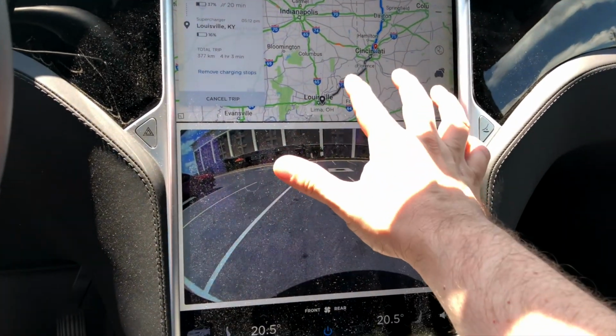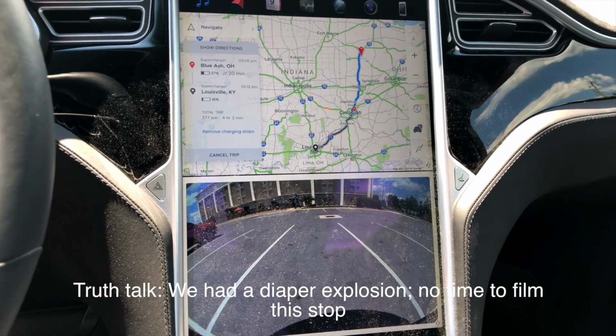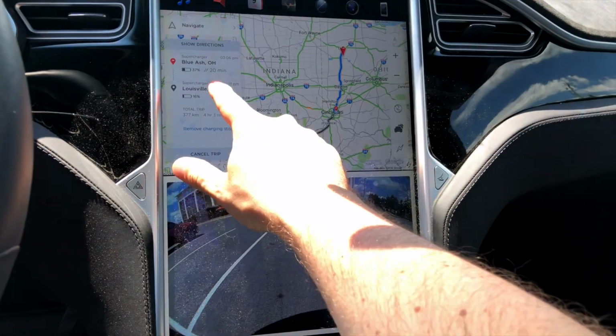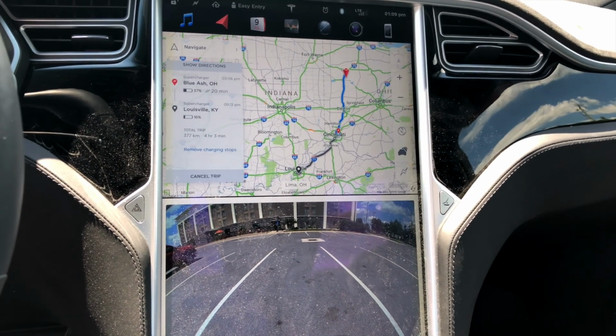Anyway, so our next stop is going to be Blue Ash, Ohio, and that's a Tesla dealership. So we're going to head on over there, have a quick 20-minute stop, and then 4 hours later, we'll be at Louisville, Kentucky. Cheers.